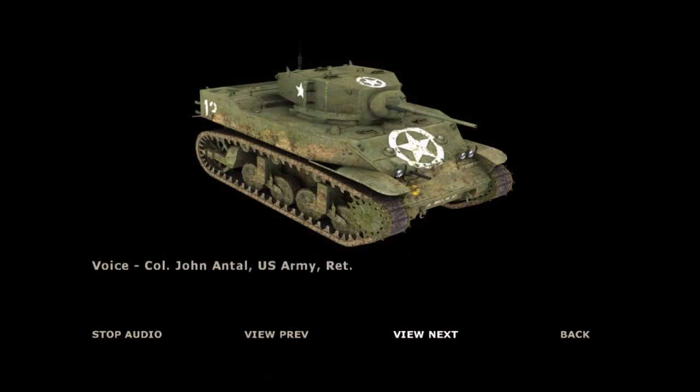The Stuart tank was armed with a 37mm main cannon, which was used against fixed positions and lightly armored vehicles, a 30 caliber machine gun mounted coaxially with the main gun, which could be aimed with the turret at enemy infantry, a 30 caliber bow machine gun, which could be used for suppression of enemy positions, and a turret mounted 30 caliber machine gun, which could be used by an infantryman riding on the back deck, just like Sergeant Baker can do in Brothers in Arms.